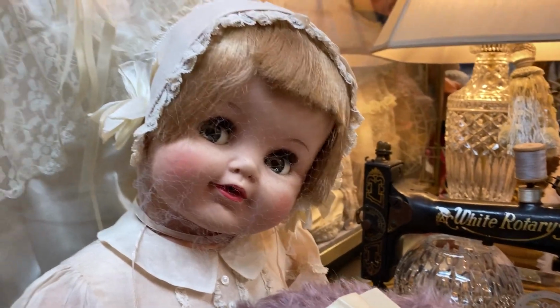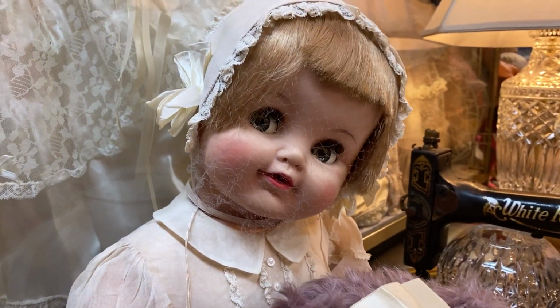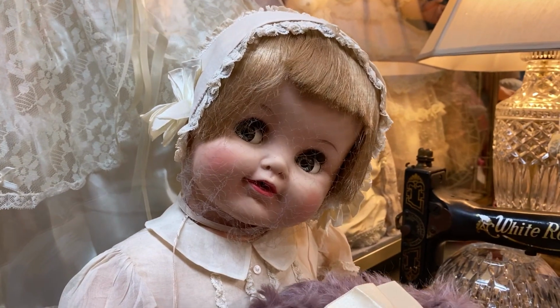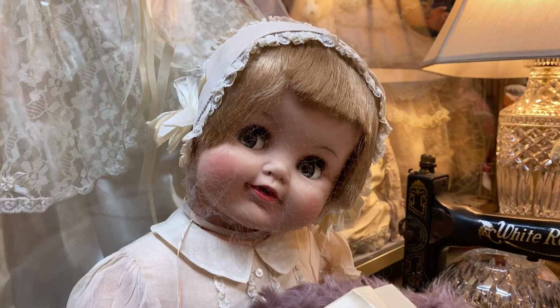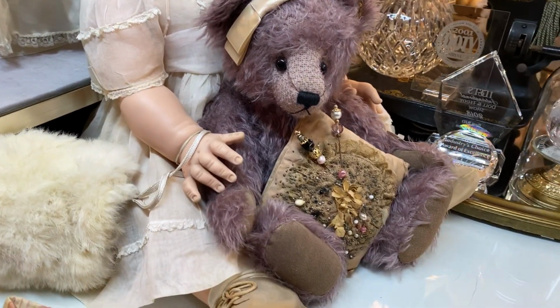Okay, this is a sweet girl. That's a Baby Genius. Alexander produced her for a long time, but I don't see too many of these. They did different versions of it. I'm only familiar mostly because I just like the bigger dolls. So she's part of the collection, and she's all original.